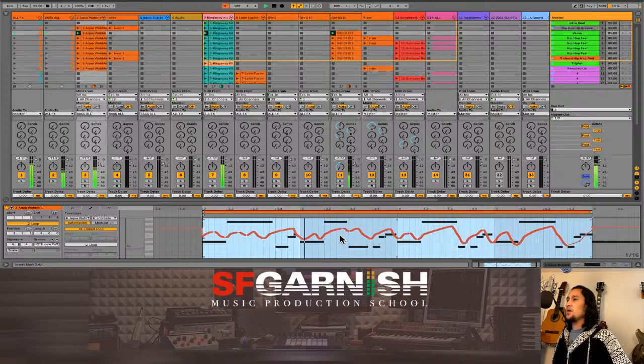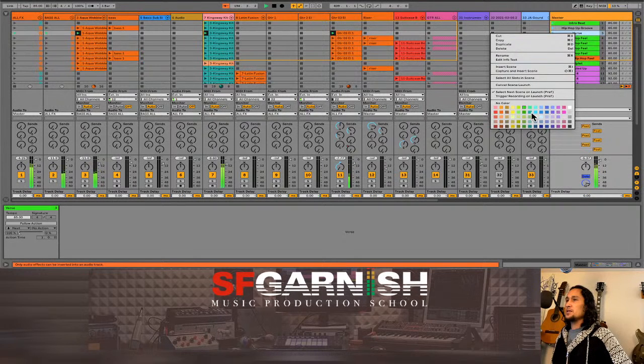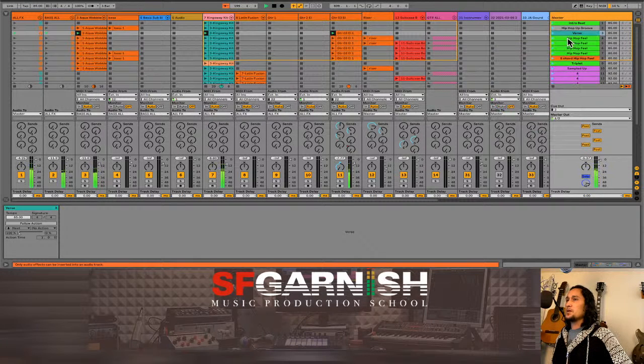Just bring it a little bit lower, right? So it doesn't stand out quite as much, creating some dynamics in how we're wobbling the low end. So when we come up to the next part of the song, let's change its color because I just worked on that a little bit.